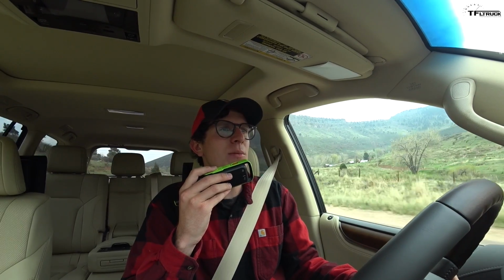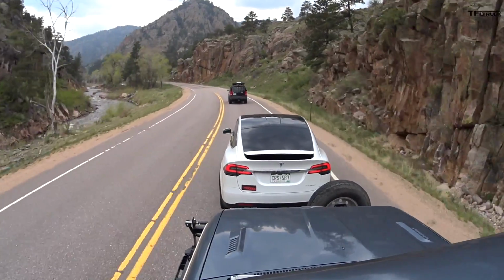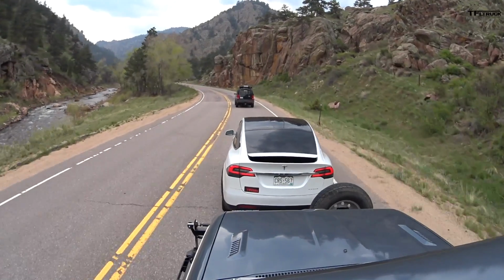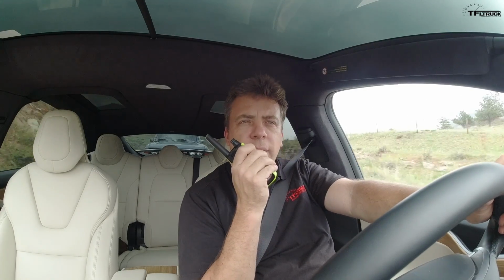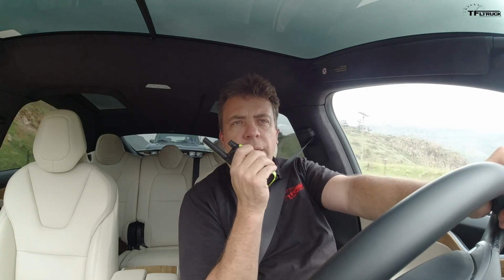Does it feel as stable on the road as the Lexus? Yeah, the stability on the Tesla feels really good. I was a little bit worried about it because it's not a body-on-frame SUV, and that's probably why I'm hearing the hitch a little bit more, because the frame on the Lexus absorbs a lot of that shock.